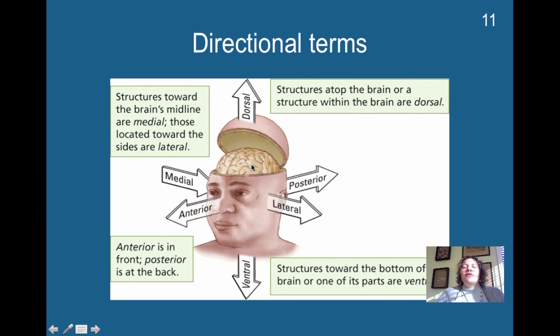Now, in addition to front and back and top and bottom, we have terms that refer to where you are in the brain with respect to laterality, or along the sideline. Anything that's medial means you're going towards the midline, towards the middle of the brain, if you follow my cursor. Anything that is lateral is moving away, more towards the outside. So: medial, midline; lateral, outside.